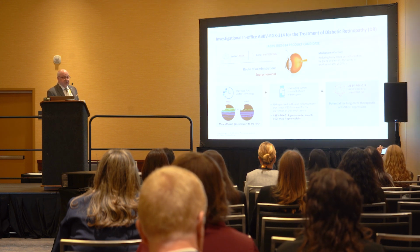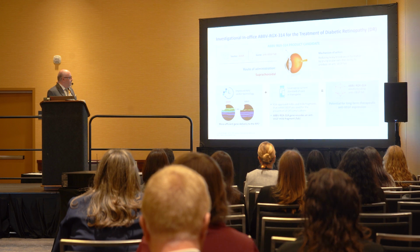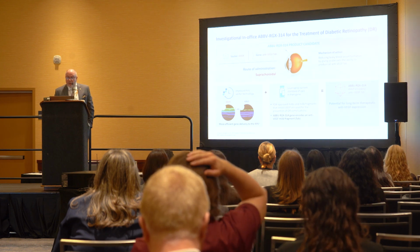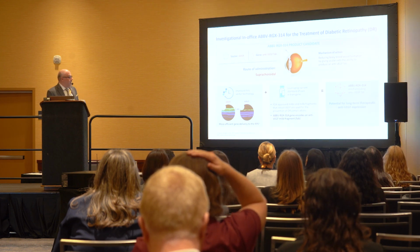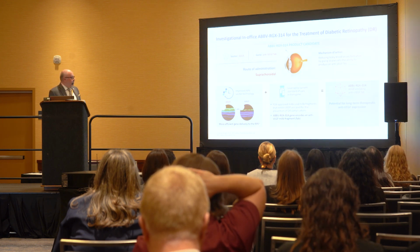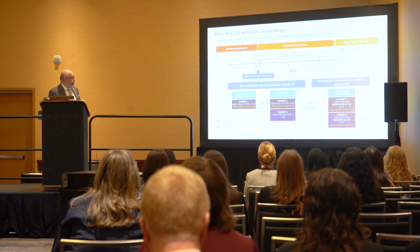The gene or the vector itself over time has been improved from an earlier AAV2 to AAV8, and as you can see on this slide, it has more effective gene delivery to the retinal pigment epithelium. Anti-VEGFs, either monoclonal antibodies or the fragment of monoclonal antibodies, have been FDA approved for several years now for this treatment. So ABBV RGX-314 is a gene-coded anti-VEGF delivered by this virus. The combination of these two is the agent called ABBV RGX-314.